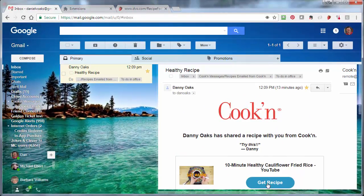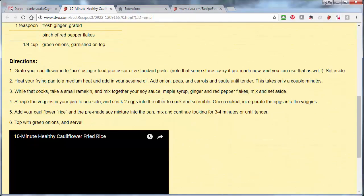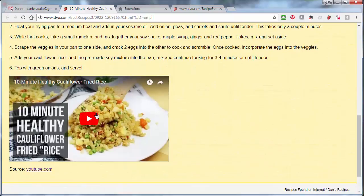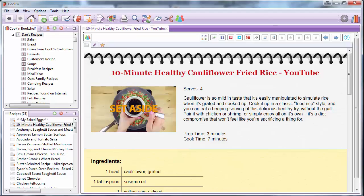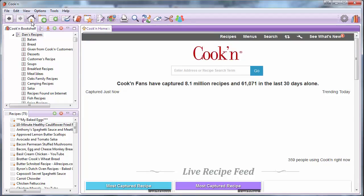You can click this, obviously, and get the recipe, and it looks real good. It's even got a video with it on this one, too. So it's easy to share recipes, and it's super quick when you email them now. You saw the difference before. There was a huge difference. That's a new feature, the improvement of emailing recipes.